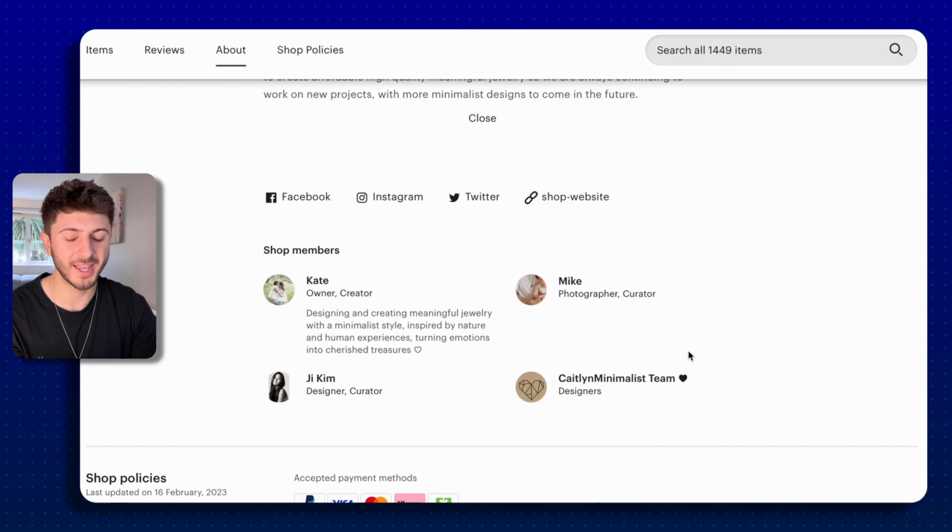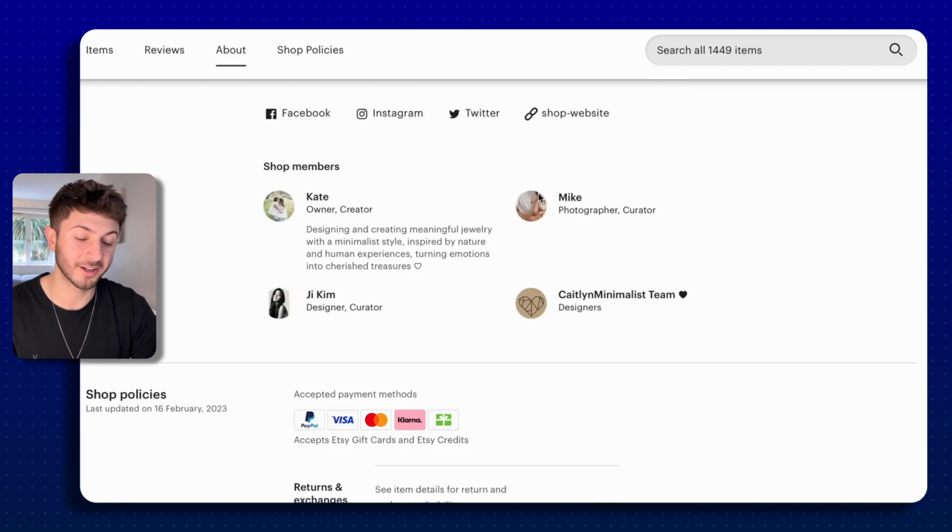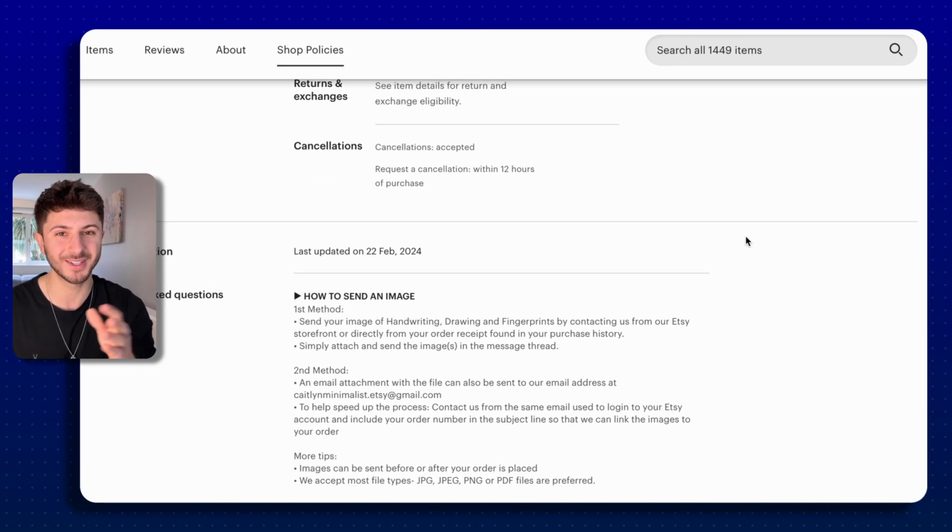If you scroll down a little bit here, of course, you've got all of the socials links, you've got the members of the shop. So yeah, obviously this is a mega shop. It's a full business operation now. Like I said, they've got separate photographers, designers. I mean, obviously Kate, who owns it. I actually spoke to Kate, so I had the luxury to actually send Kate a message to ask her if she'd be happy with me doing this and featuring the shop. Super friendly, got back to me straight away, said that's absolutely fine. And I'm happy I've done this video because, yeah, everything about this shop is just amazing.